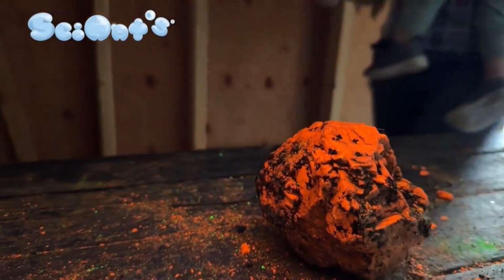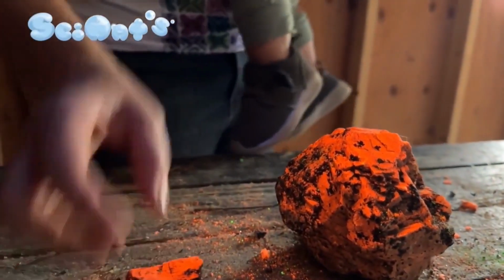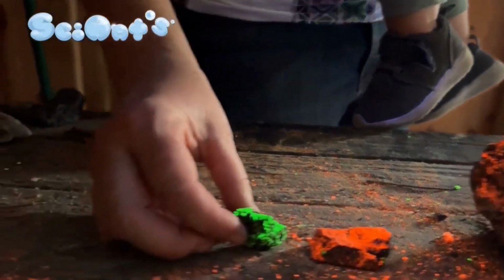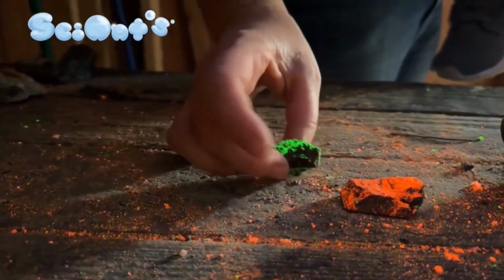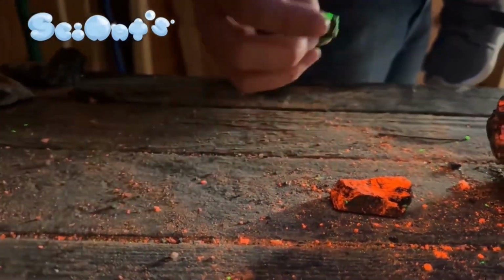Oh, this is just the first one we picked up. It's got some orange and a smidge of green. Somebody came by to show us. Whoa! That's a very nice one. Oh, that's cool. Is this maybe a keeper? Yeah, that green one is really cool.